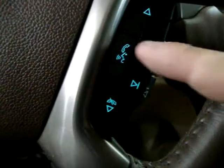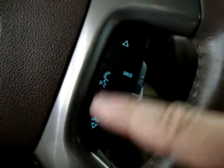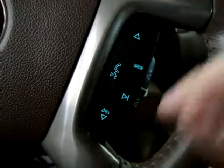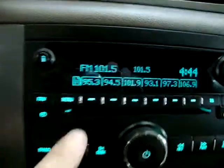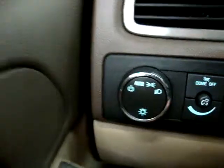Also, as you can see, we have Bluetooth over here. This is to seek any available station, and these two buttons here are to navigate about your preset stations. And what I mean by that is these here that you preset yourself. Okay. Cruise control on the left-hand side. Automatic headlights, as I was saying before.